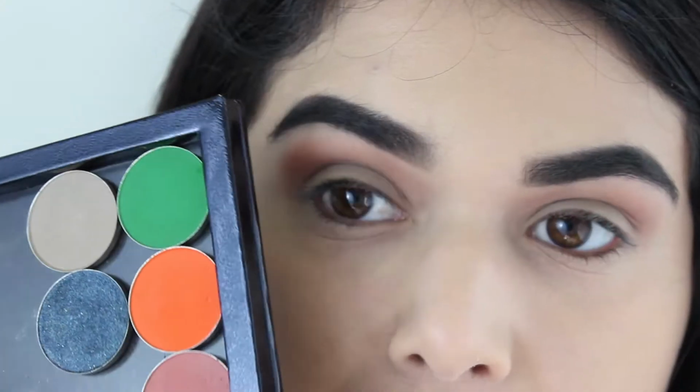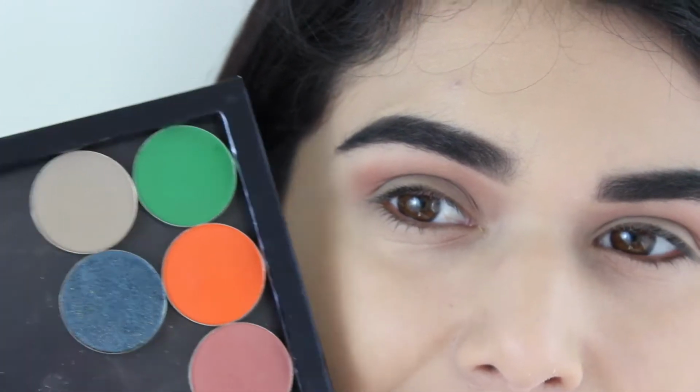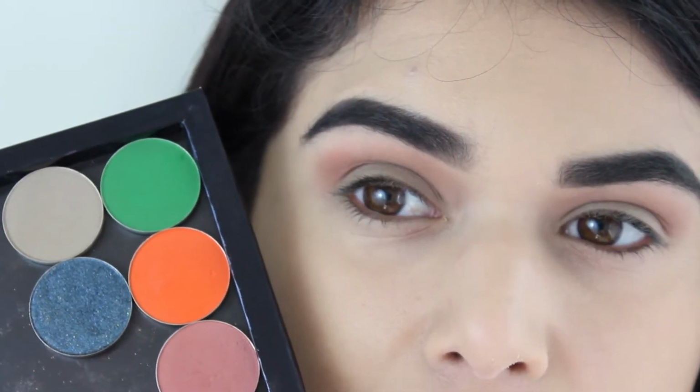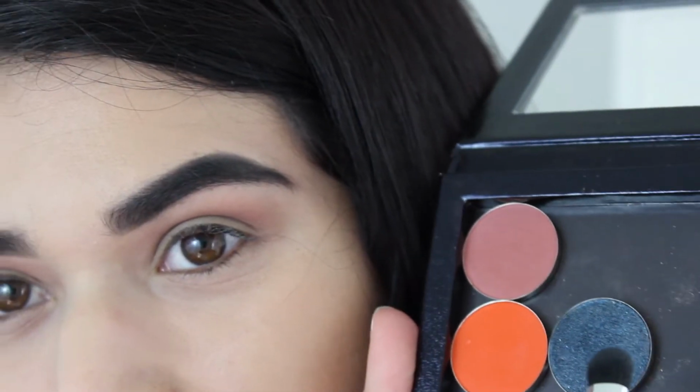Right now it still looks like we're doing a normal makeup look. So what I think the best option here is doing some kind of halo eye. The orange is gonna be the brightest, so I feel like that needs to be in the middle. So why don't we do that? We'll do some kind of halo eye, and then maybe we'll throw green somewhere if we can find a place for it. So I'm gonna take Rainstorm, which again is this dark blue.